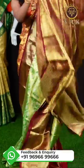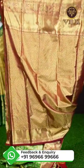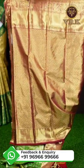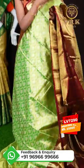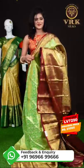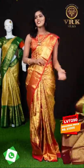And have a look at this blouse. Looks beautiful. It's a maroon color contrast zari designer blouse with border. So the item code is LV7290 and weaver's price is 25,000 rupees only. Next saree.